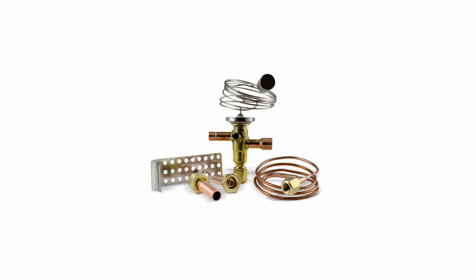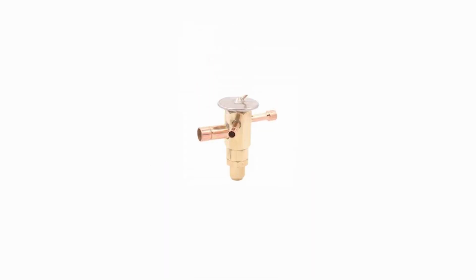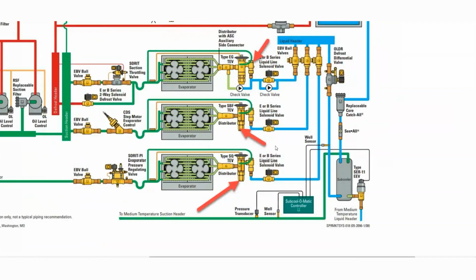We're either going to have a standard TXV or a balance port TXV. A balance port TXV is able to handle greater swings in pressure and conditions, so like the tonnage of the evaporator can change a little bit more. It can handle that, so it has a greater control over that evaporator than a standard TXV.